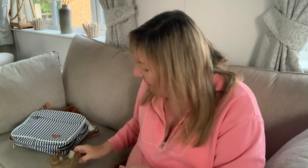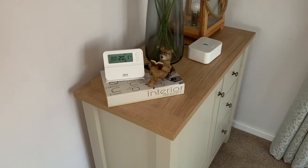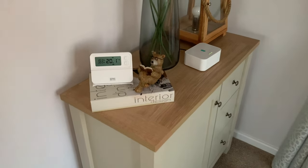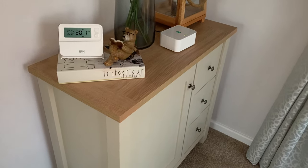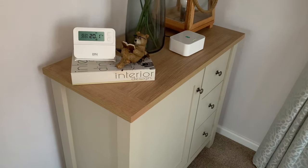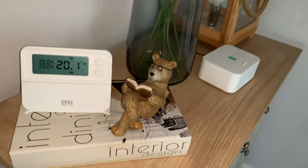But yeah, I love Mr. Bear here. So let me show you where I'm going to put him. I think he looks quite nice here. That's where he's going to sit for now, next to my heating thermostat. He looks nice and chilled, doesn't he?